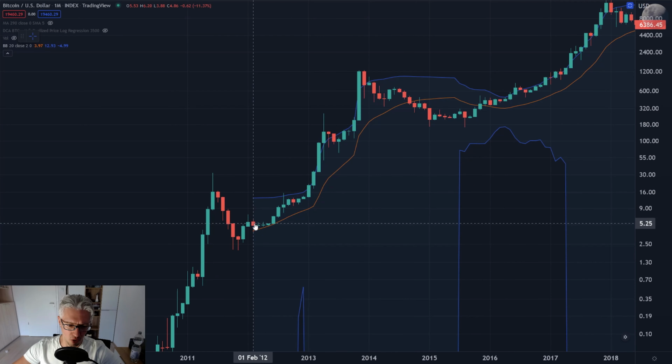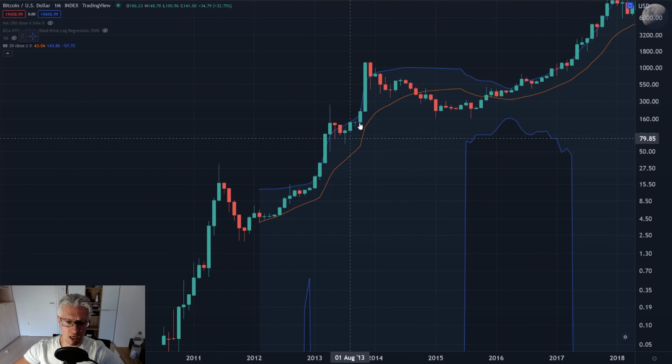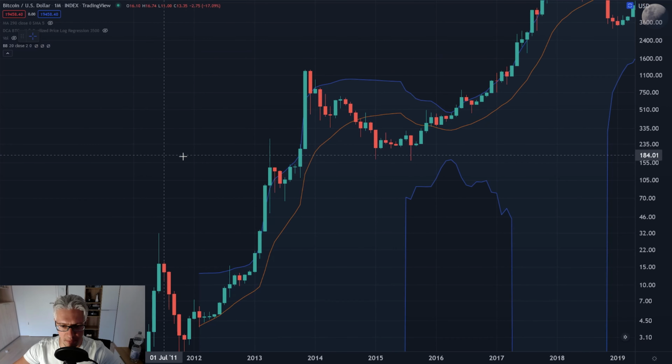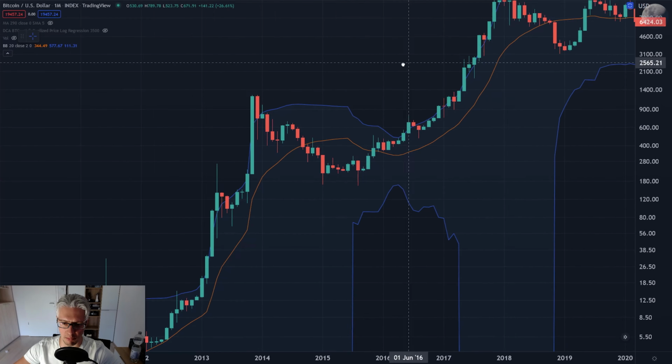And for the longest time, from February 2012 until September 2014, for 2.5 years, Bitcoin was trading above the middle Bollinger Band. And then for the first time ever, it broke below the middle Bollinger Band in September 2014 and stayed below the middle Bollinger Band until November 2015. So for more than 1 year, we stayed below the middle Bollinger Band, which was the first time ever it went below the middle Bollinger Band.